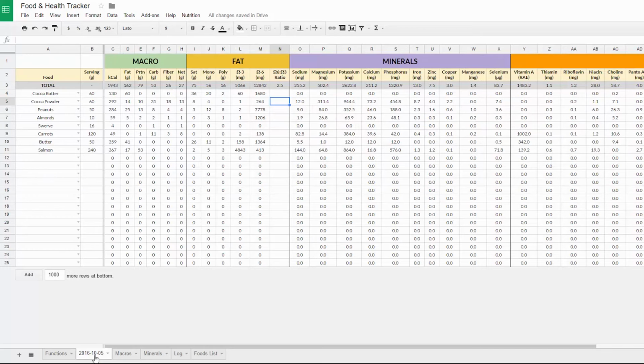But if I go to here, let's say, for instance, that we're done for the day. We want to log everything here. Normally what I would do is copy this range over to the log, and then I would download this as a PDF, so I had a copy of what I ate in that particular day, and then I would update the sheet name to the next day, so that way when I download the PDF, I'm going to have a running PDF that's organized by day.